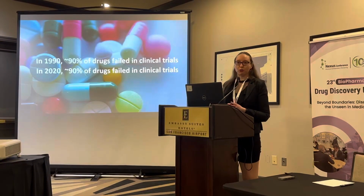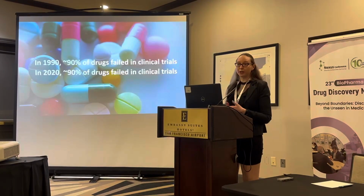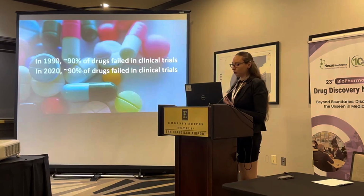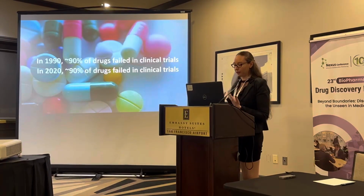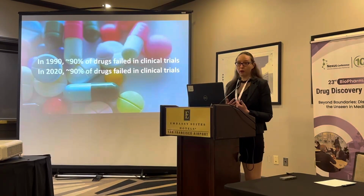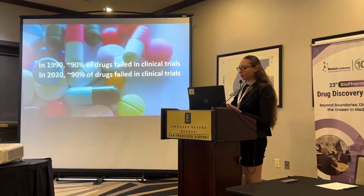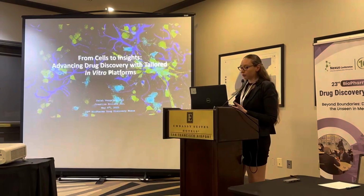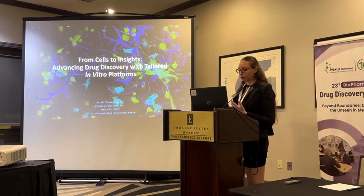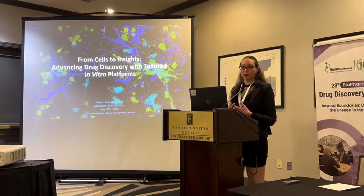One of the biggest issues seems to be the lack of preclinical models that can actually represent human biology in a relevant way. This makes it very difficult to select the right compounds to advance in clinical studies. That brings me to the topic of my presentation today, which will cover the preclinical models that we have developed, which can support drug discovery, selection, and further mechanism of action studies for compounds for your targets of interest.